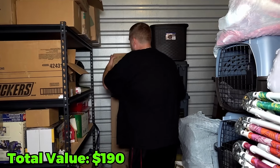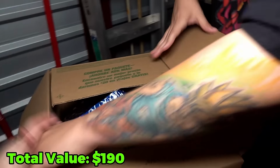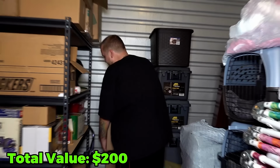Let's go to this box right here and see what's in this one. This guy. Well, that's just more kitchen stuff. Again, cheap kitchen stuff. 5-10 bucks at the yard sale. Okay, this box right here, I'm a little hyped about.